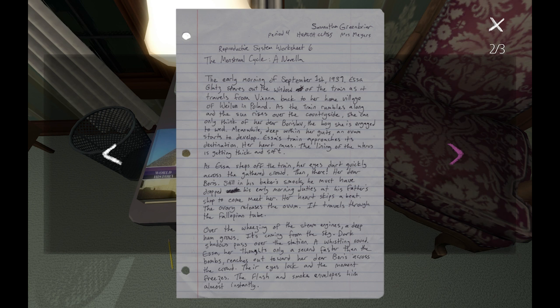As this train approaches its destination, her heart races. The lining of the uterus is getting thick and soft. I like this girl. As Essa steps off the train, her eyes dart quickly across the gathered crowd. Then there, her dear Boris, still in his baker's smock. He must have dropped his early morning duties at his father's shop to come meet her. Her heart skips a beat. The ovary releases the ovum. It travels through the fallopian tube.